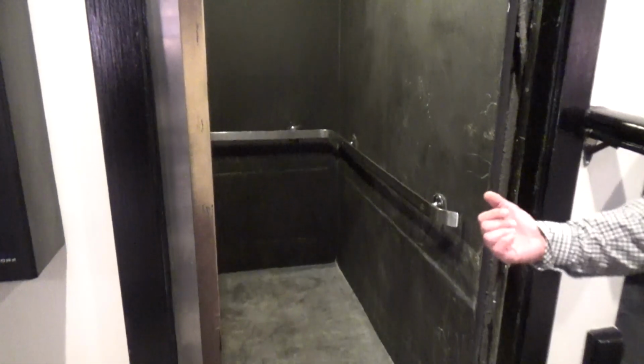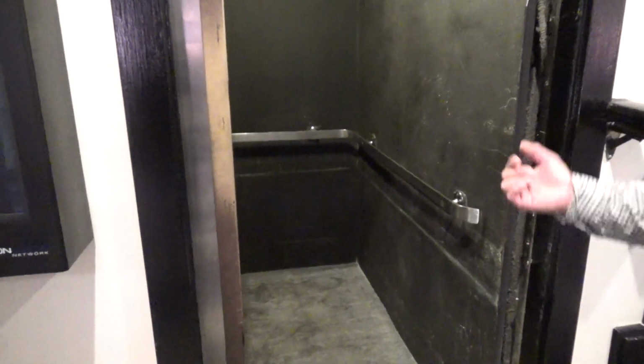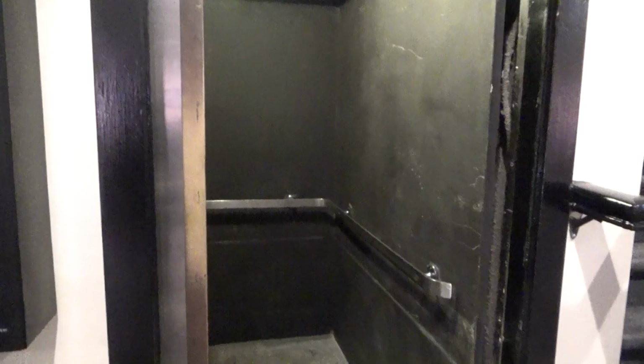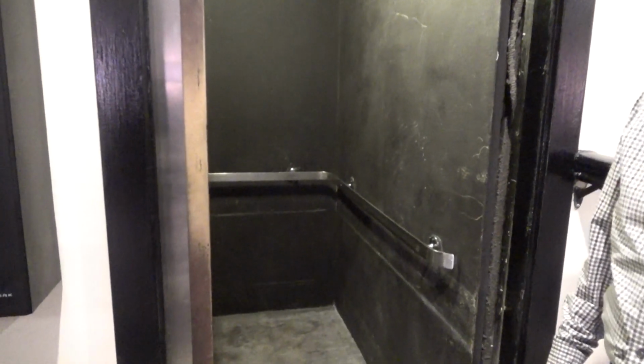Oh, that's pretty neat. No call station. There's no buttons on the outside, so you cannot close the door. If you close the door, we won't be able to, we're screwed. No one's going to be able to. So we have to call the elevator company to recall it back downstairs. How many times has that happened? Once in a blue moon.